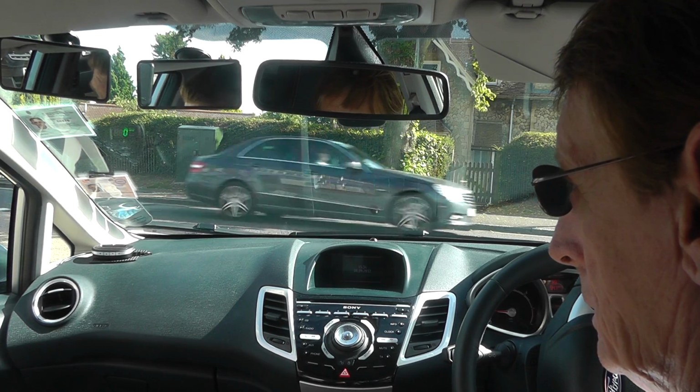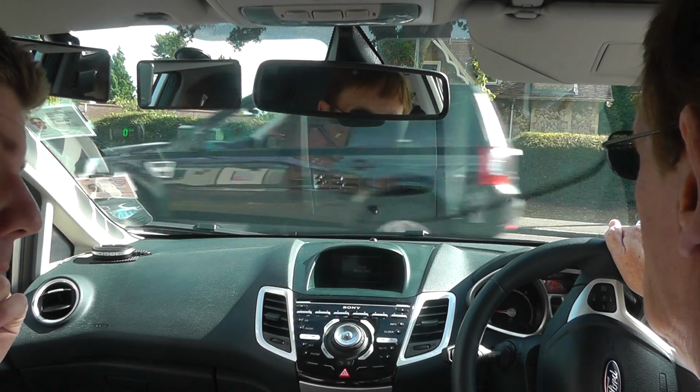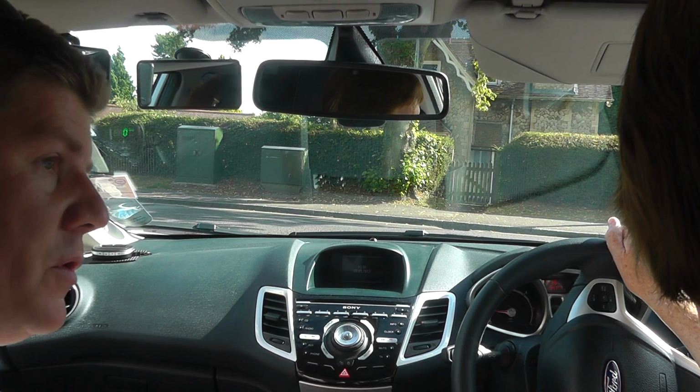Pedestrians. We're looking for other cars as well. We're looking for pedestrians. Yeah, they could be overtaken, yeah. So we're going to look to our right again. Yep. And we're going to use this walk across, drive across rule here.